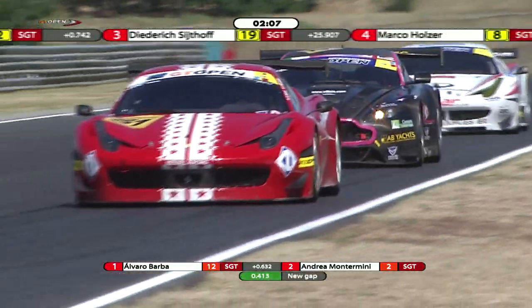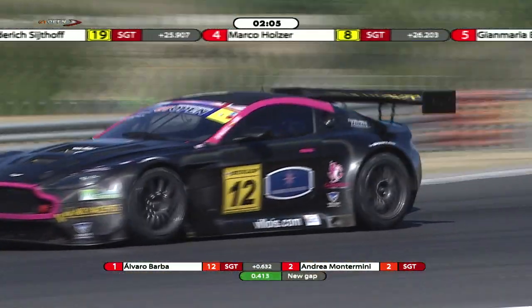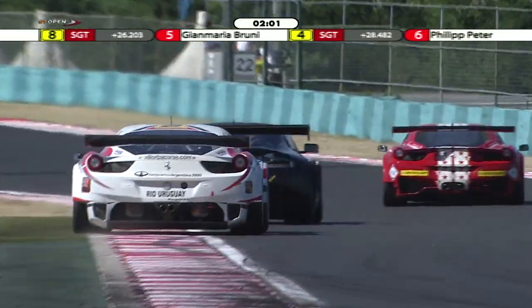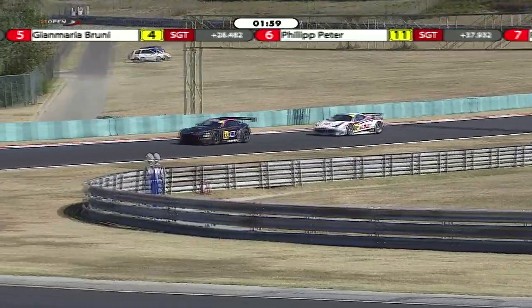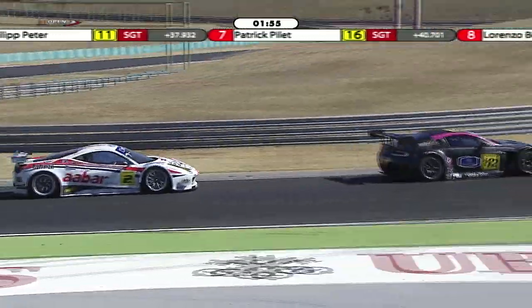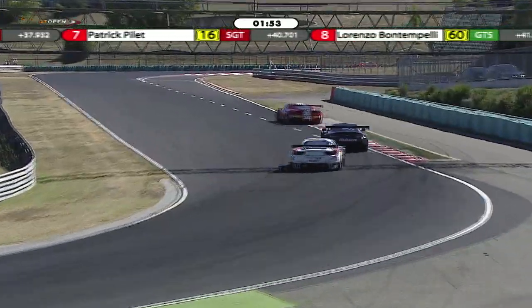And there is Barba flashing his lights furiously. Get out of my way. And this could really change the order. Barba has been slowed up quite badly through turn 12. Montermini, though, is not near enough. And again, he closes right up to the tail of the Aston Martin on the brakes into turn 13.